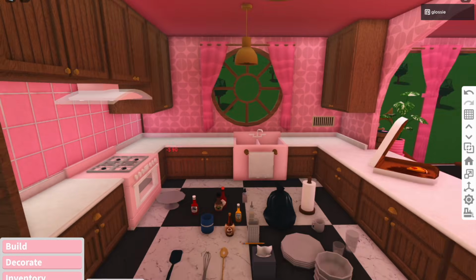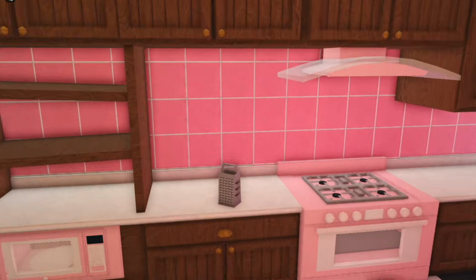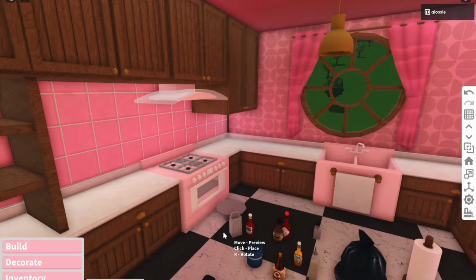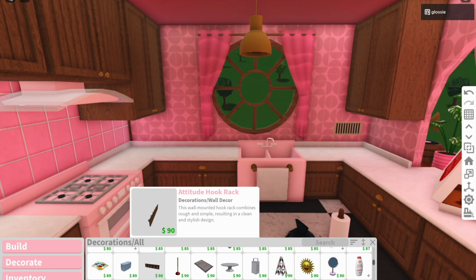And here is my favorite item, the beloved cheese grater. My obsession with this is so unexplainable, but it just looks so cute. I am in love with this thing. It is my favorite thing in the game. Just a random household object. It's so cute. Please tell me you understand the love I have for this.